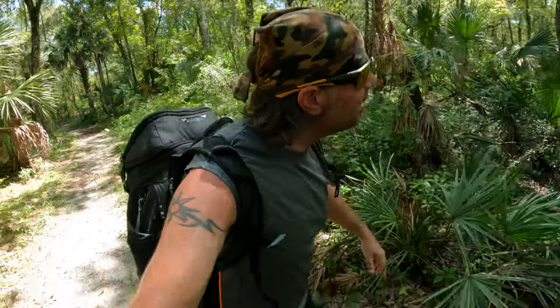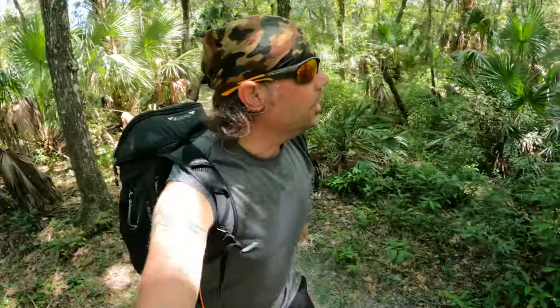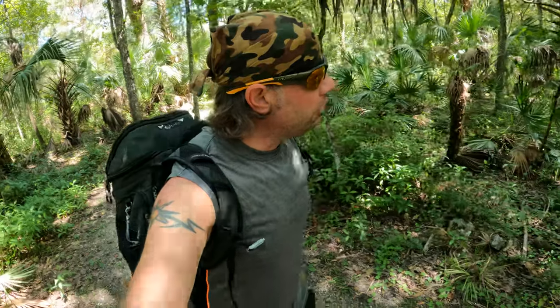Going along some of the trails here at Colt Creek State Park. So beautiful here. Scenic wilderness, lush and green. Out here enjoying the fresh air.